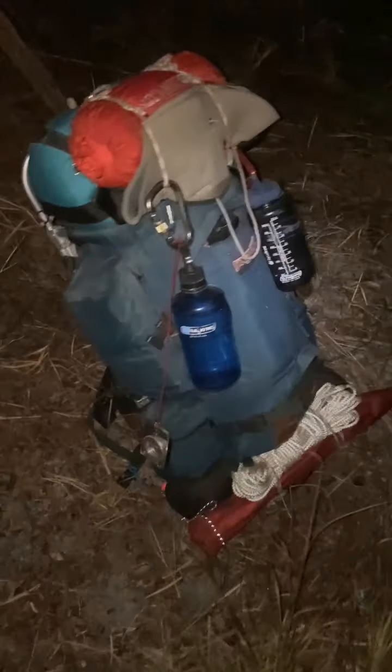Just got to where I'm gonna camp tonight, and I gotta say I'm pretty impressed that my pack held up through all that. That was tight. There were branches everywhere, and it's pretty bad, but pack did well. Cool. Now I'm gonna get set up.